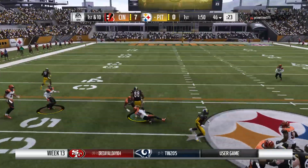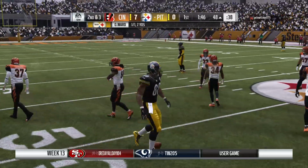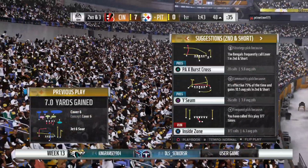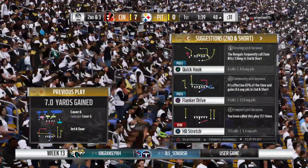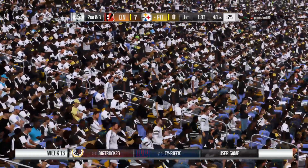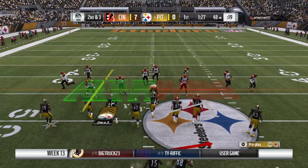Ward on 1st and 10. Got his man complete over the middle. That's Edwards. And he'll be brought down at the 48-yard line. 7 yards, the pickup on the pitch and catch. Able to get 7 on that first down pass play.